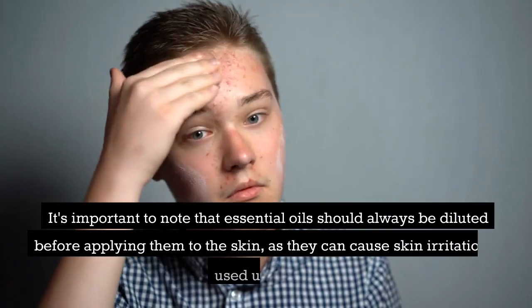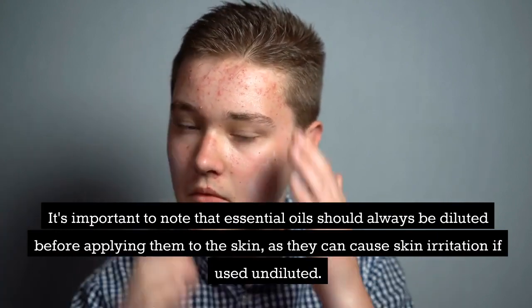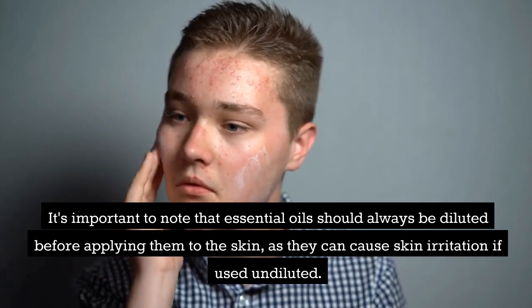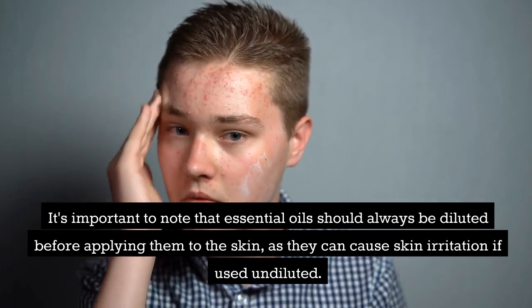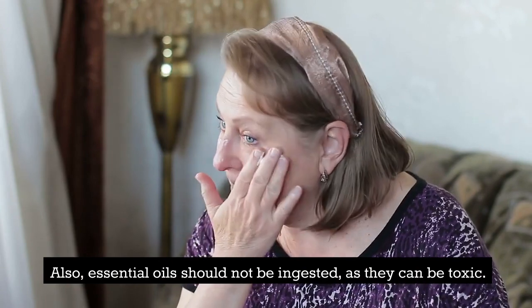It's important to note that essential oils should always be diluted before applying them to the skin, as they can cause skin irritation if used undiluted. Also, essential oils should not be ingested, as they can be toxic.